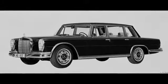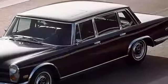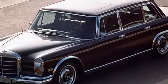The 600S is an automotive icon that demanded respect and attention, a vehicle remembered for transporting many famous celebrities of the time.